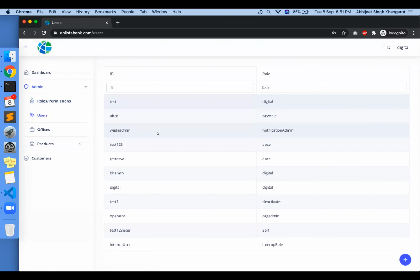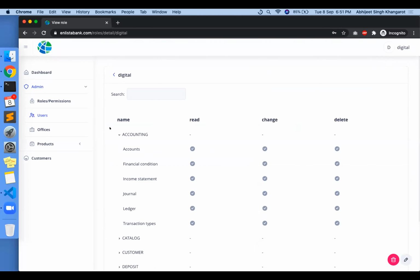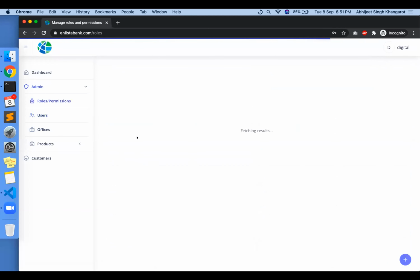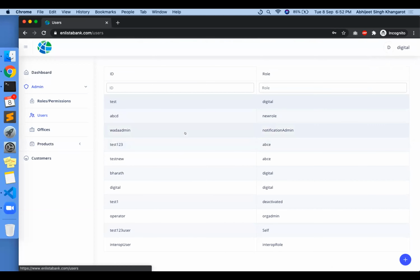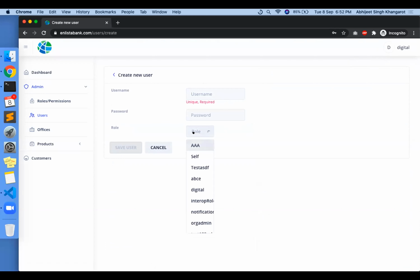In users, we have these users. This is the user which I have created and I have logged into, and you can log in using these users, and you can change their password and all from here. This user contains a role which is assigned to them. You can go from here directly to the role details page and check out their permissions. Back in users, you can create a new user where you give a username and password, and then you can log in as that user, and you can select a role from there.